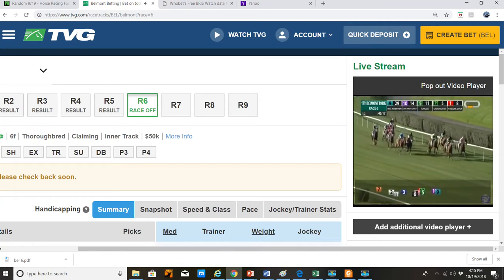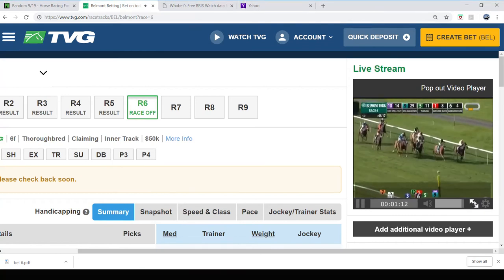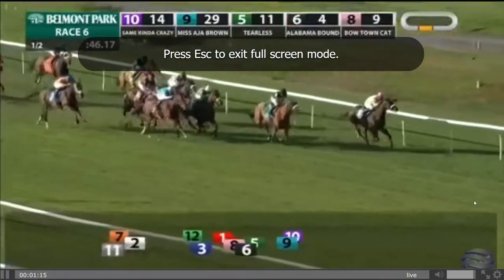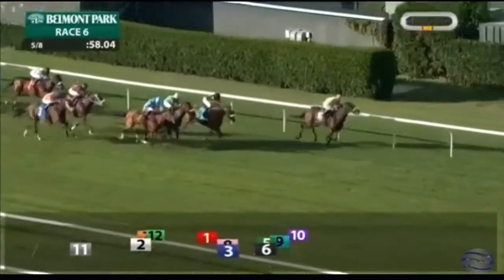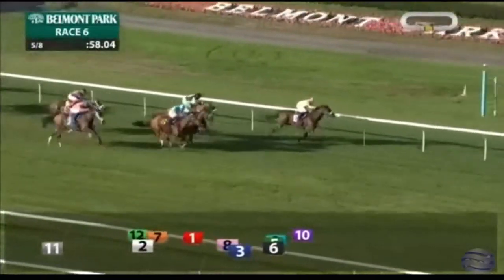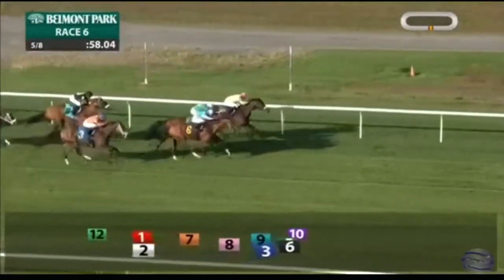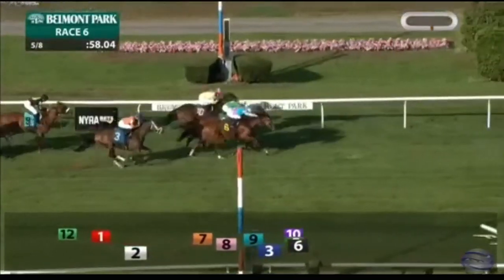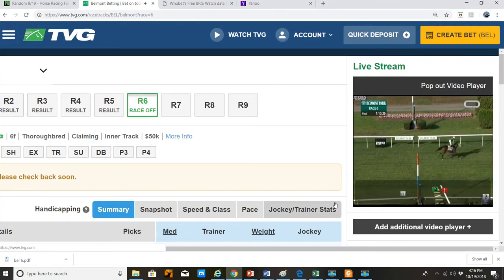Miss Asia Brown. And now coming through on the inside is Same Kind of Crazy. Here come our closers. Same Kind of Crazy has taken the lead. Miss Asia Brown is second. Here comes our 5 and 6. Will Alabama Bound have enough? Finishing well down the center. China Rider too on the far outside. Here comes our 5 and 6, Bowtown Cat, and our 3 coming down to the line. Here comes Alabama Bound down the center, the 6, the 5, get there. We got a photo with Tearless. And then it was the 6, Same Kind of Crazy and China Rider.